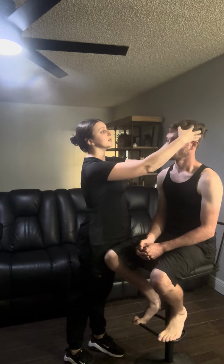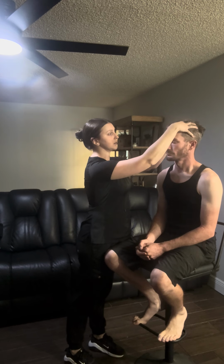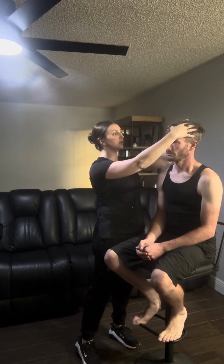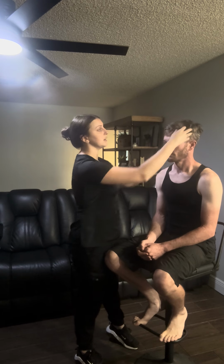Moving on to the head exam, I'm going to touch your head, palpating the cranium. It is normocephalic, atraumatic, no obvious deformities. Scalp is clean, no lesions or masses felt. Hair is evenly distributed, no areas of alopecia.